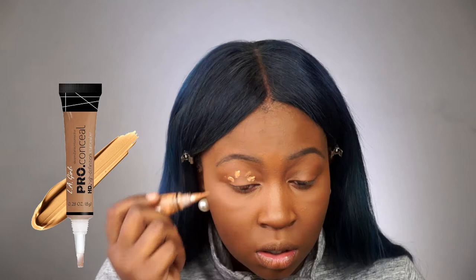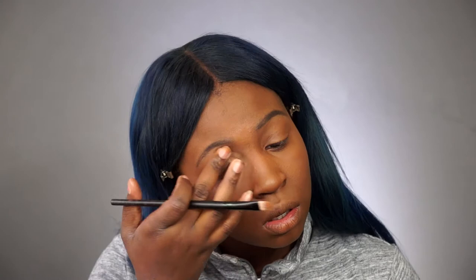The other eye. To prime my eyes, I'll be using the Makeup Revolution Conceal and Define Concealer. I don't have it. I'm gonna be using Elegirl Pro Concealer in the color Fawn. In the shade C12. I like using this on my eyelids, because when my eyelids can get a bit oily, and because this concealer is so drying, it kind of gets rid of the need for setting the concealer, and you'll see why in a little bit.